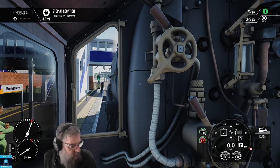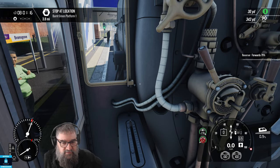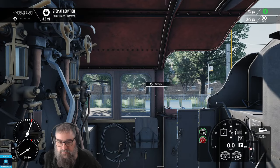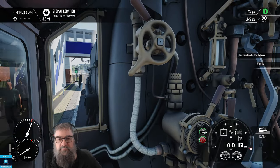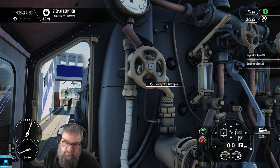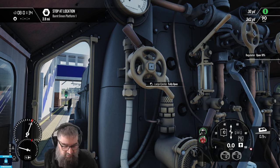Okay, let's get into full forward gear to get us going. The cocks are open. Ready, invisible fireman. Of course you are. Brakes are coming off. Let's get the big ejector open. And let's put on some... Oops, let's get the doors shut. And let's put on a bit of power so we don't roll back.